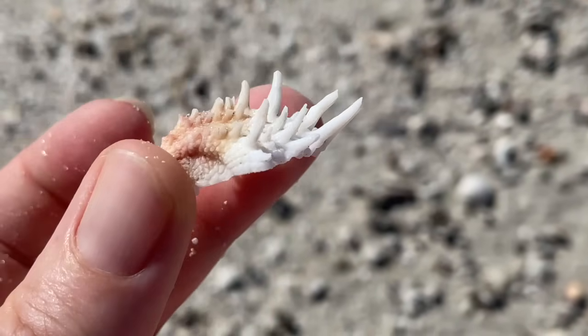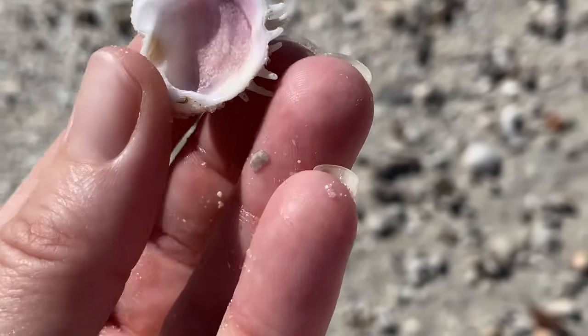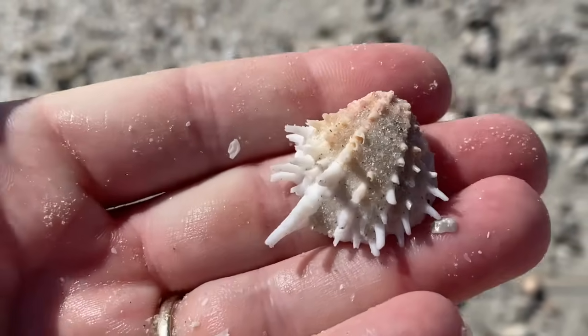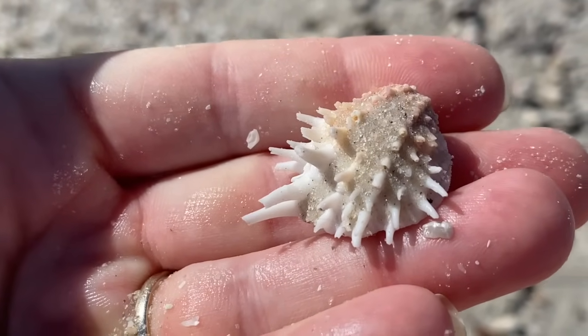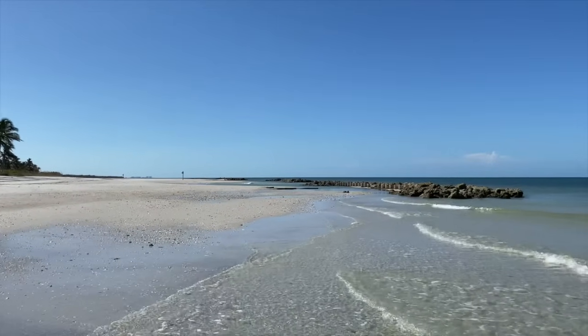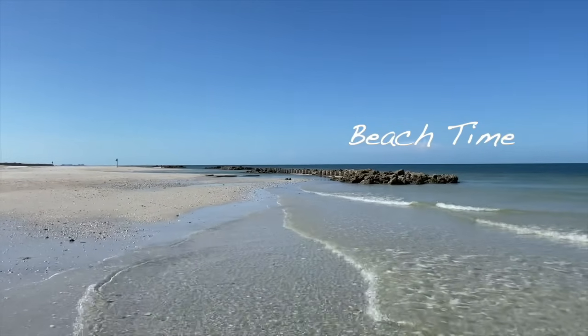Oh, I do love a good spiky shell. So we had seen this. This was a spiny jewel box that was a lot more rounded. This is kind of when they're in their glory, when they look like, oh, that's awesome. I do love a good spiky shell. All right, I've spent a lot of time looking down, appreciating things. I think now we should all enjoy a little beach time.